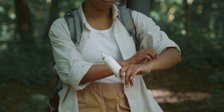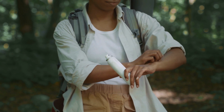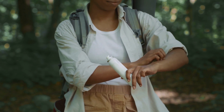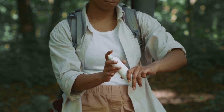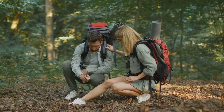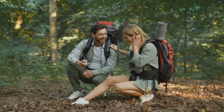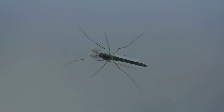So how can we prevent the spread of Zika? The best way is by avoiding mosquito bites. This can be done by wearing long-sleeve shirts and long pants, staying in places with air conditioning or window and door screens, and using insect repellents. Pregnant women should avoid areas with an ongoing Zika outbreak. With a good understanding of Zika, we move to the next on our list, the West Nile virus.